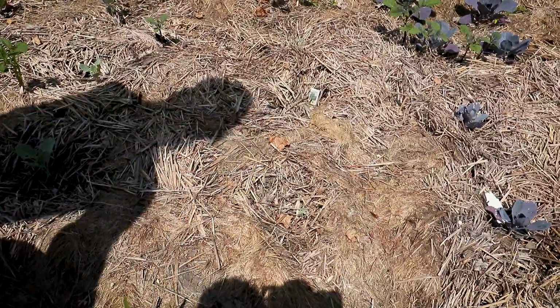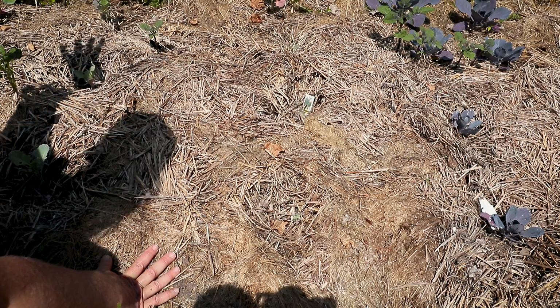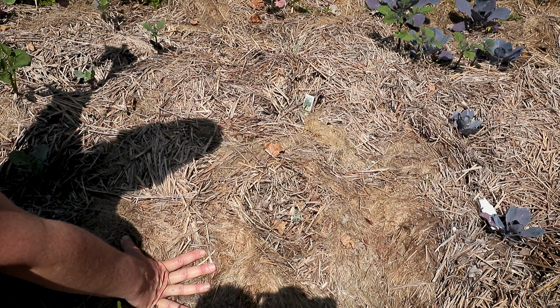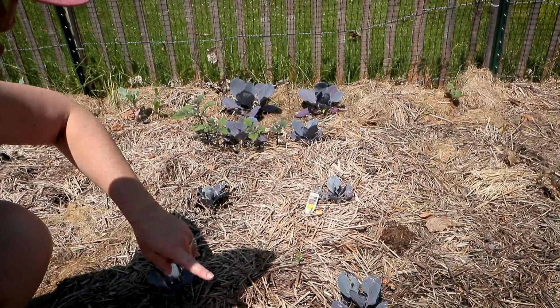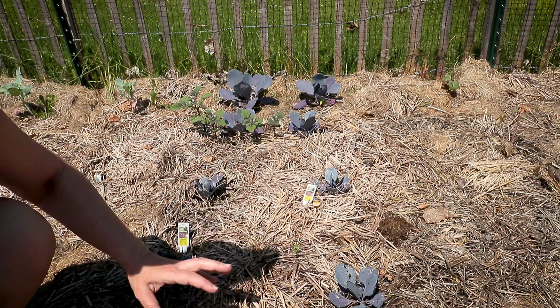Broccoli, exact same situation. The ones in the front are doing very poorly while the ones in the back are doing great. I have volunteer potatoes coming up because this was my potato bed last year. I'm just going to leave them. Same thing with my cabbages. Ones at the back are doing great. Ones towards the front, not so much.